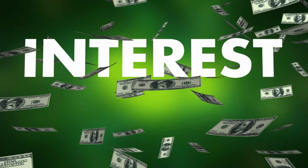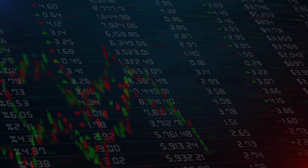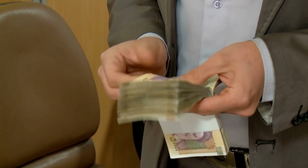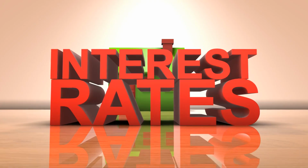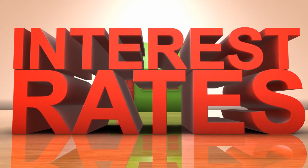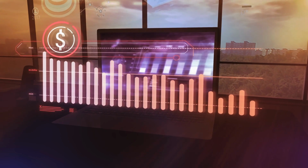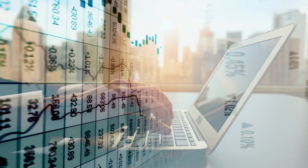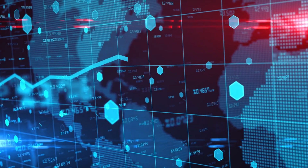These accounts often provide higher interest rates than traditional savings accounts, potentially reaching up to 5.03%, with similar liquidity and safety. Even better, most of them don't impose a minimum balance requirement. However, it's important to note that interest rates can be subject to fluctuations, especially during economic declines. For instance, in 2020, banks made several adjustments to the interest rates of their high-yield savings accounts. Therefore, you should watch out for changes in rates and potential banking fees.